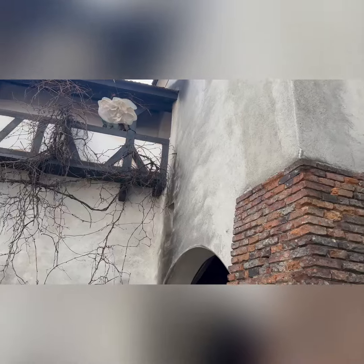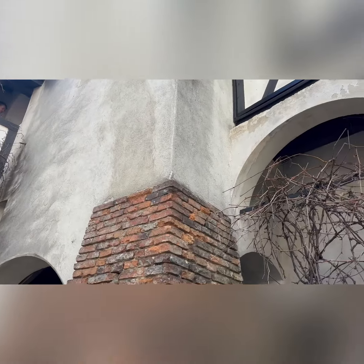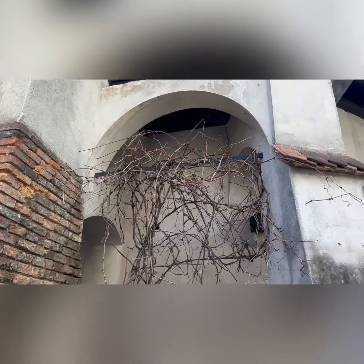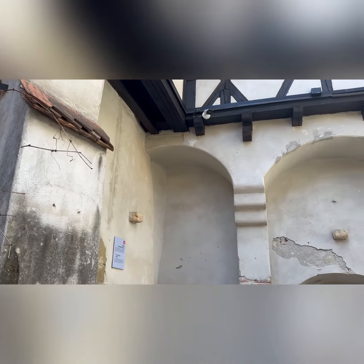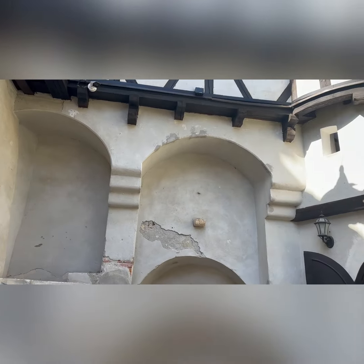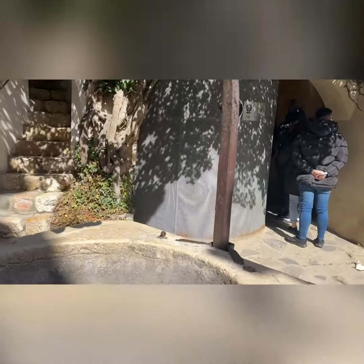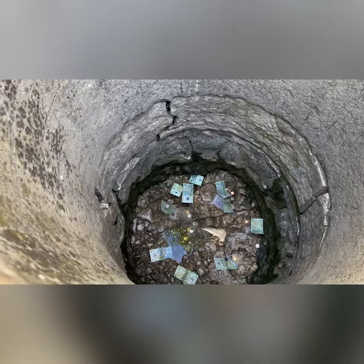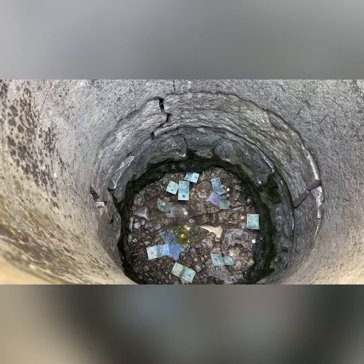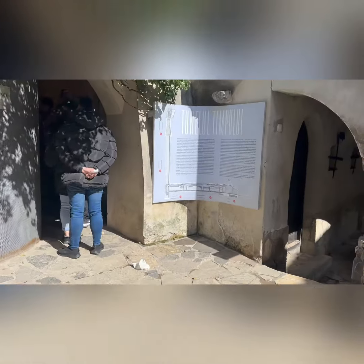Yeah, this is the middle of nowhere. In the middle there is a wheel. Oh, maraming pera doon, no? That's really... I took it.